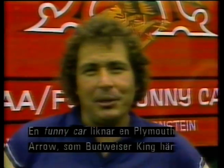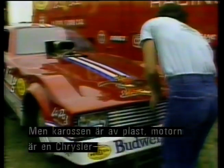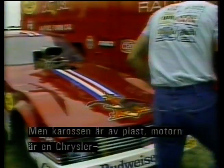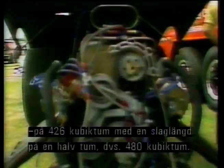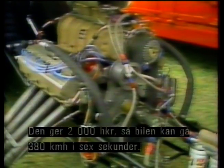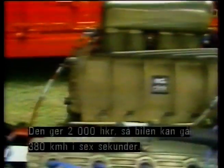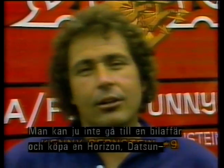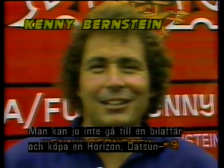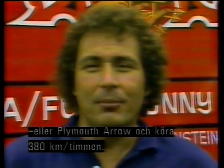A Funny Car resembles a Plymouth Arrow, such as the Budweiser King that we are showing now, but that is all that it does, is resemble. That is a plastic body. The engine is a Chrysler engine of 426 cubic inches with a half-inch stroke, which makes it, in layman's terms, 480 cubic inches. That produces 2,000 horsepower at right conditions, and that's why the car can run 245 miles an hour in 6 seconds. Obviously, you can't go down to the showroom floor and buy this 1980 Horizon or Datsun or Plymouth Arrow and go 240 miles an hour.